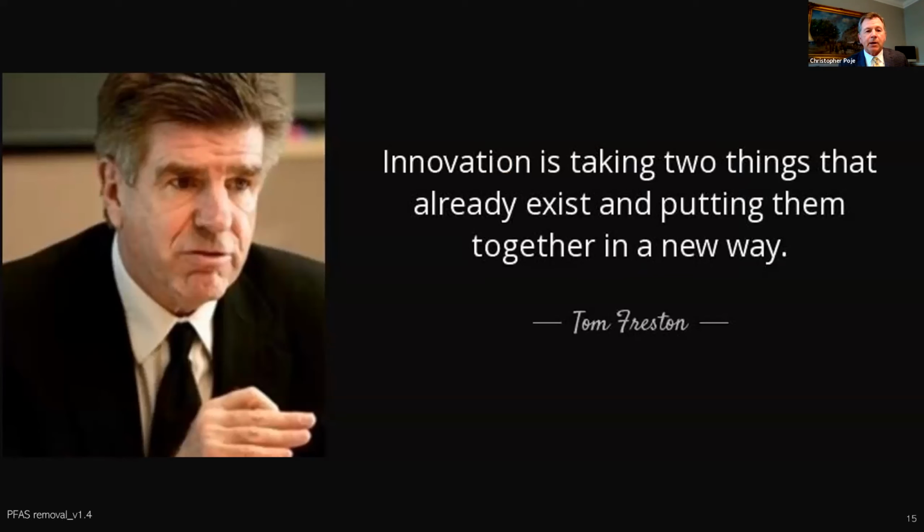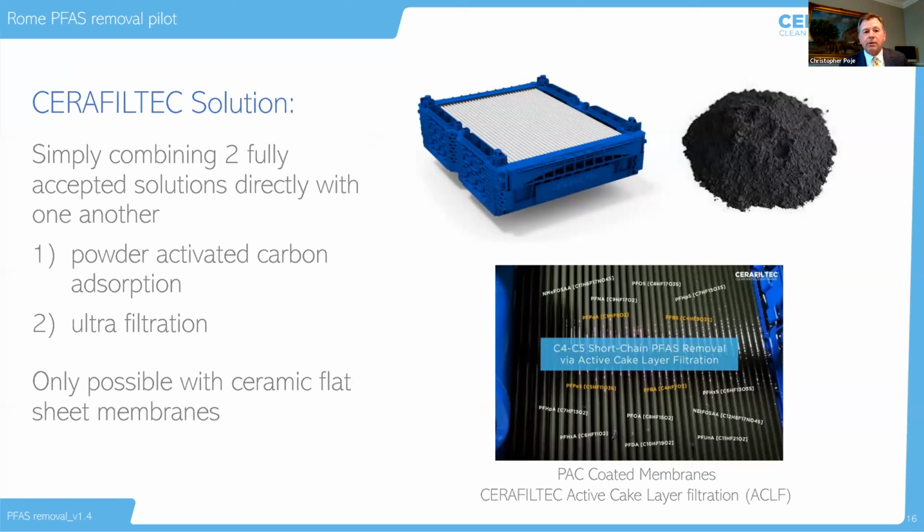So a quote here attributed to Tom Freston: "Innovation is taking two things that already exist and putting them together in a new way." And that, in a sense, is what we've done with the active cake layer filtration in our PFAS solution. Adsorption is not new. Flat sheet ceramic membranes are not new. Both vetted technologies, decades old, but simply putting two well-recognized effective technologies together is what's led to our solution.